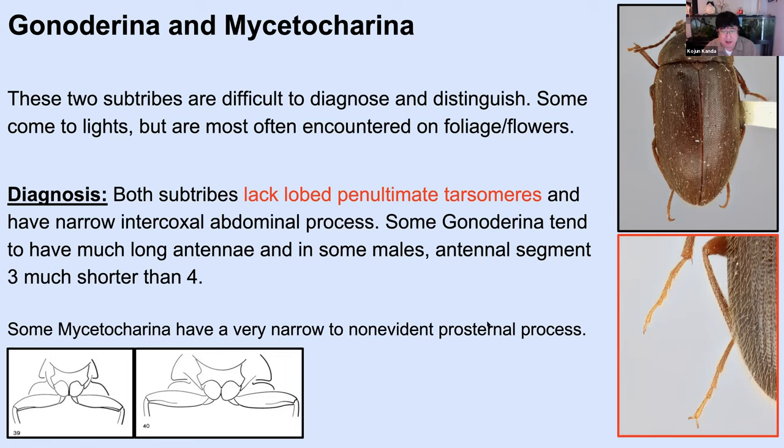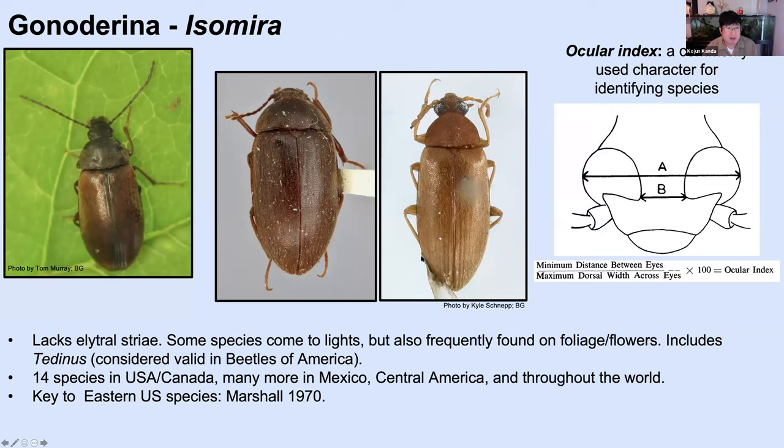Now looking at the diversity, Isomyra is the largest genus of the gonadorhines in the US. We have 14 species of them, and the Eastern US species were keyed out in this publication right here. You can distinguish these from other gonadorhines by the lack of elytral striae. One of the characters commonly used to separate species in this genus is called the ocular index. You'll see this in publications about alleculines from other regions as well. It's the minimum distance between the eyes over the maximum distance between the eyes, times 100. You'll see that value used frequently to separate out taxa.